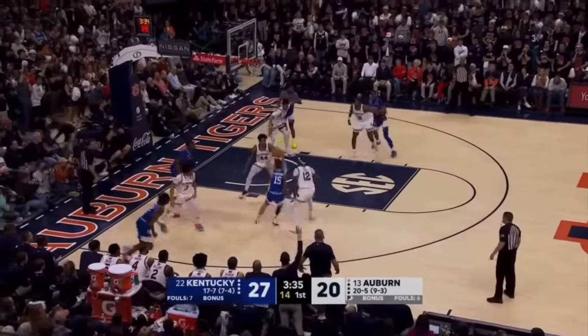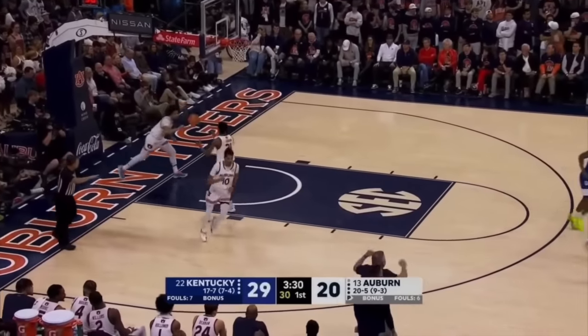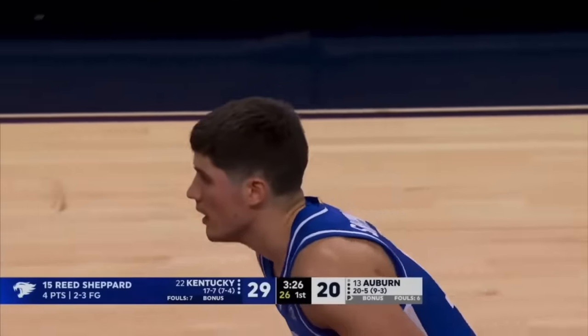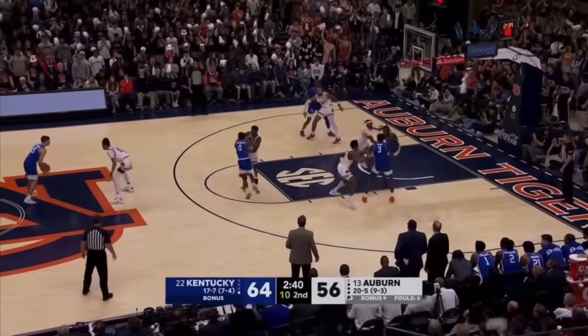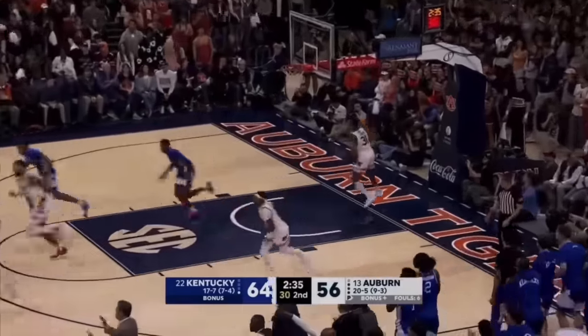Won't get the shot off over Cardwell. Sheppard off the glass and good. Reed Sheppard is such a good player, always under control. And when he gets an open look at the basket, so he gets to choose which screen he wants to come off of. Instead, it's a beautiful find to Fierro.